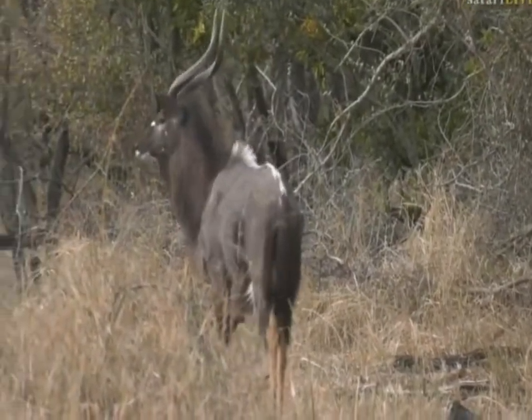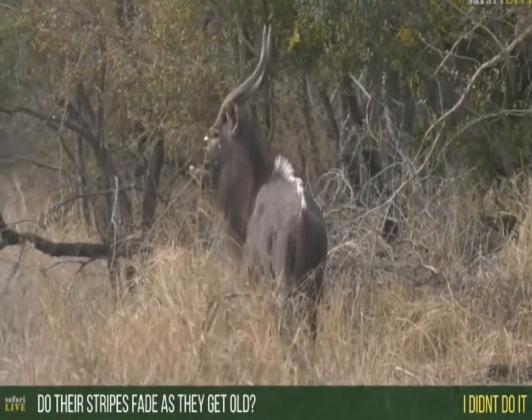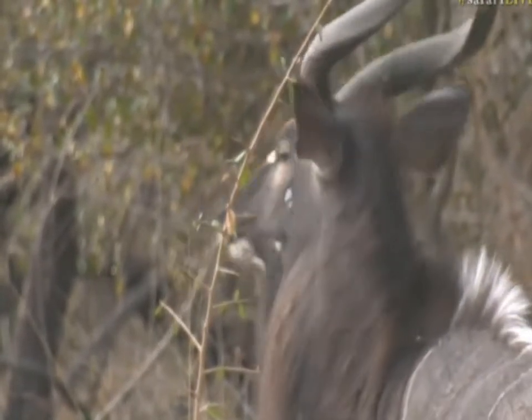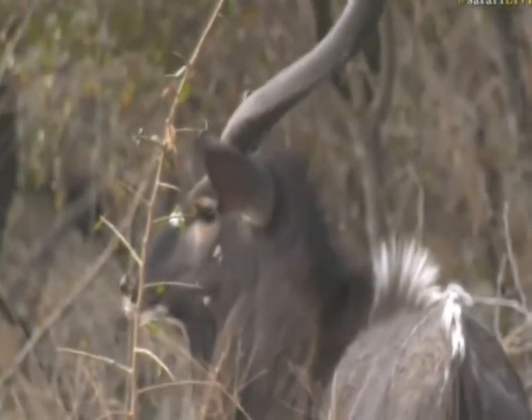You're wondering if their stripes fade as they get older? Well, in the males, yes. In the females, not so much. The females tend to have still quite big, bright white stripes as they get older. Males, not so much. Theirs definitely get less. But look how he's sniffing. I wonder if he didn't see that leopard at some stage during the day today and is still a little bit wary.